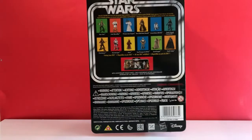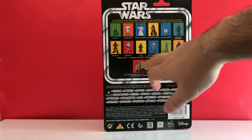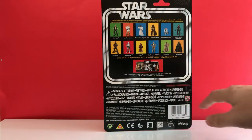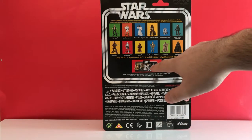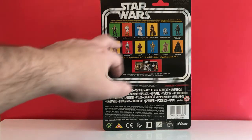And on the back, we got that nice old-fashioned look. We had the 40th anniversary stand there, but now they actually produce that Darth Vader in a single Black Series box, so you can get him, which is what I've done. And then for £80, I can just show you what I got from here.